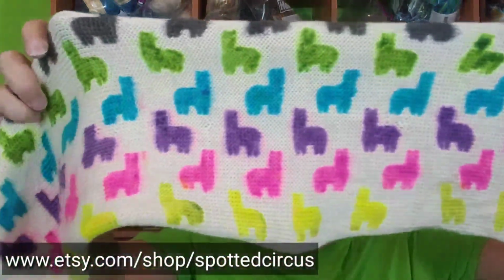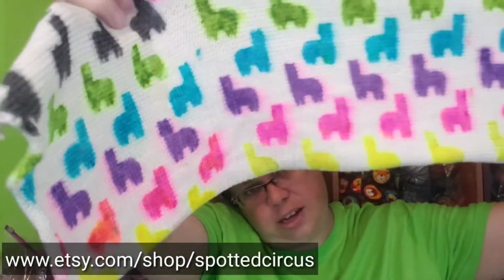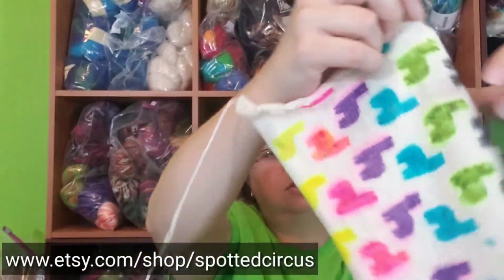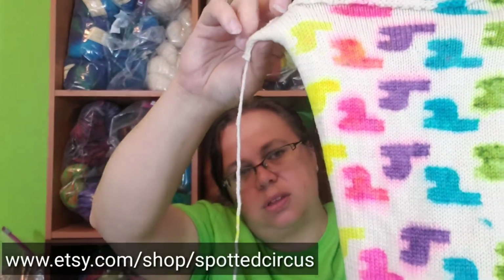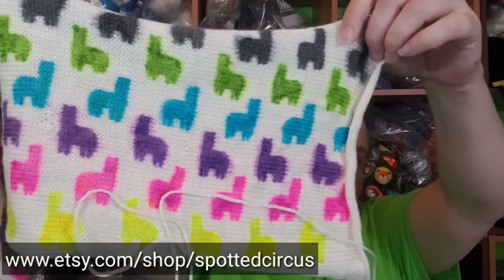So I have this one, and it's basically neon alpacas. So how will this knit up? If you're knitting it, you're starting at one of the ends and unraveling it as you knit. So there's going to be white and then flecks of color as you knit back and forth. That's kind of how a sock blank works. I think it'll be really pretty.